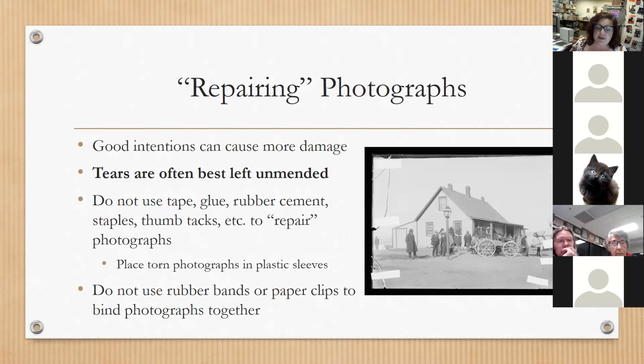Do not use tape, glue, rubber cement, staples, thumbtacks, or anything else to repair your photographs. Tape, glue, rubber cement, staples, and thumbtacks will just cause further damage. Staples rust, thumbtacks rust, and rubber cement, glue, and tape all turn yellow and cause embrittlement and fading. So put your torn photograph into a plastic sleeve.